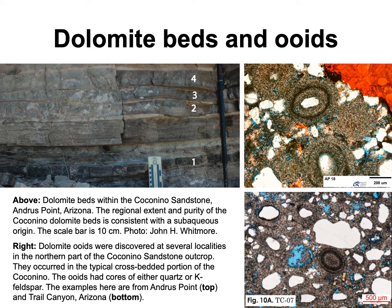So what's the significance of finding dolomite in the Coconino? Well, although the formation of dolomite is still regarded as something of an enigma, its formation seems to require a number of conditions, including the presence of water and a steady supply of magnesium and carbonate ions. And it's hard to see how these conditions could be met in a desert, at least on any large scale. In fact, dolomite is usually regarded as a marine mineral, at least when it occurs in any significant quantity.